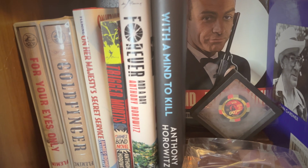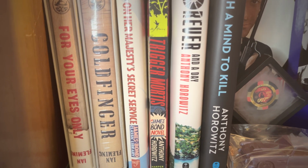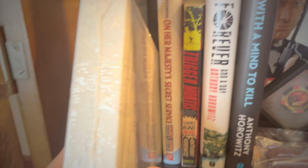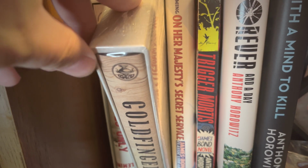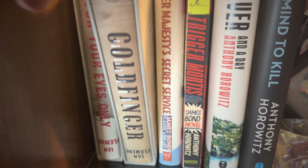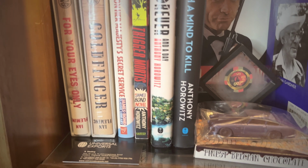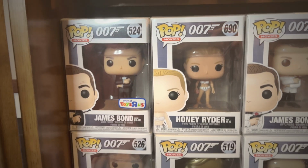Got my Horowitz novels. Just got done with A Mind to Kill. Did you guys like that one? But then this one here. This is my sealed Goldfinger. Still in the saran wrap. Still got the slip cover on that one. I need to get a whole collection of the books, honestly.